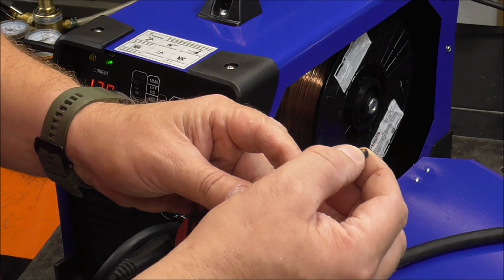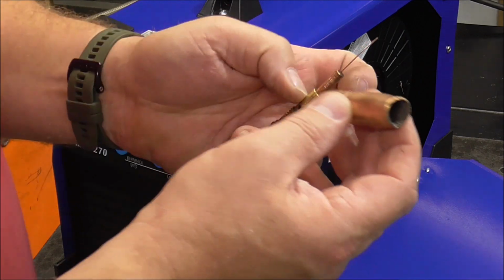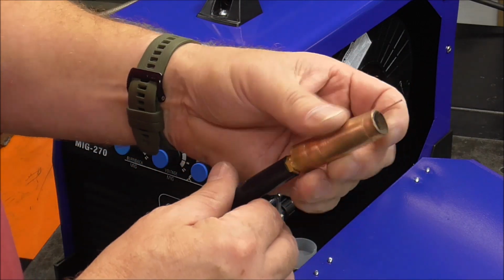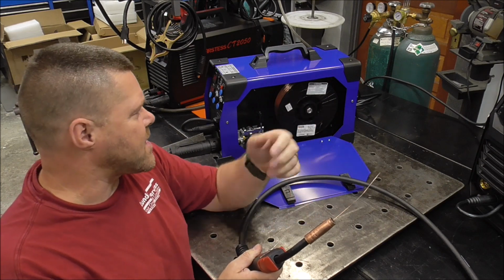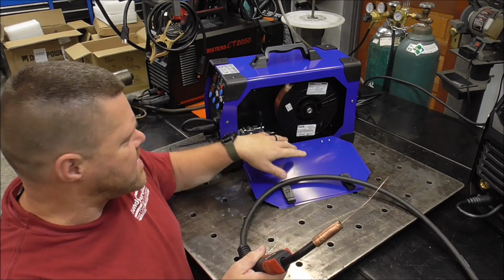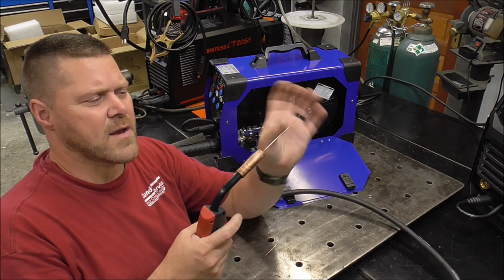Now you can put on your contact tip and your nozzle. So that I don't have any issues when I'm welding, I'm going to give you one of those tips on setting drive roll tension. If I pull the trigger, wire comes out, okay?